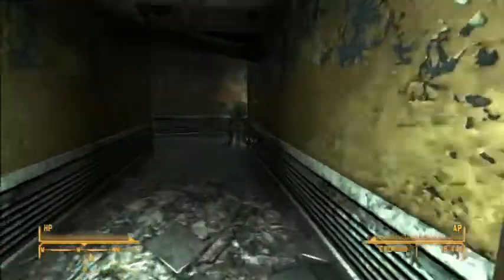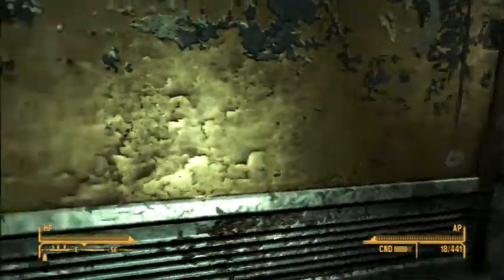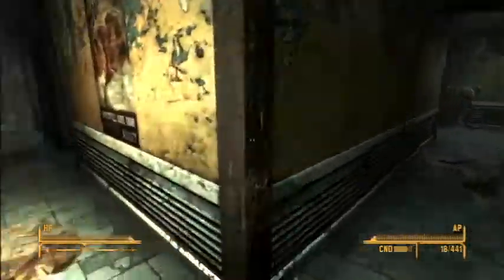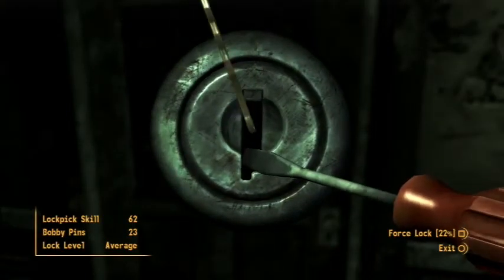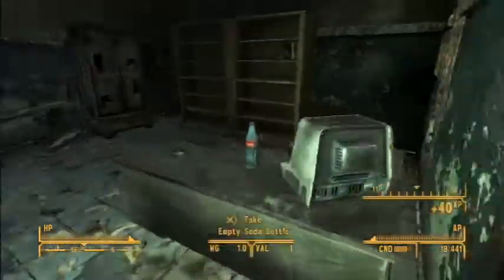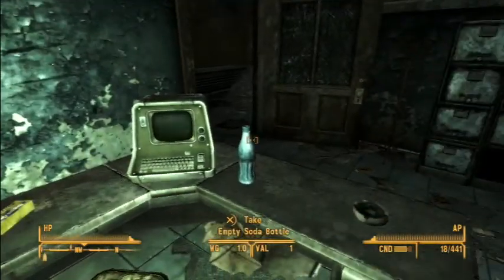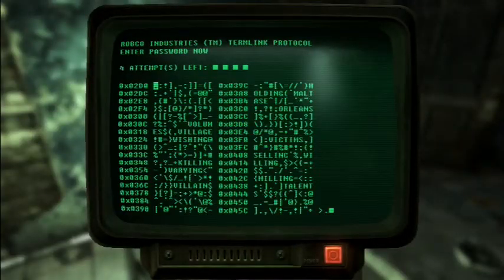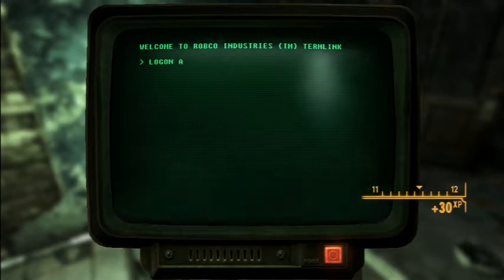So you go to the right, and then it's just this wall right here. This is where the second wall is. So, yeah. And then there's a locked door. So let's pick this. And what's in here? Nothing. Easy terminal. I don't know if we need to hack this, but we'll do it anyways. Oh, perfect. That never happens on the first try.